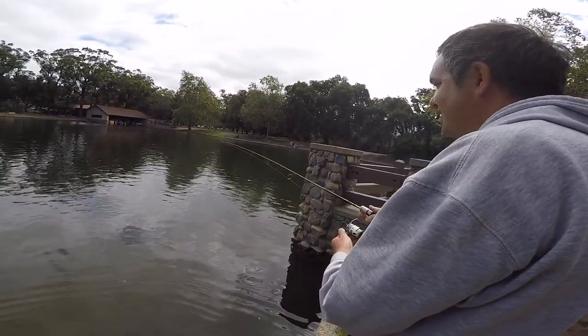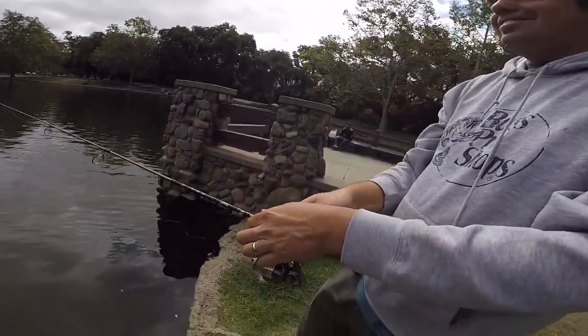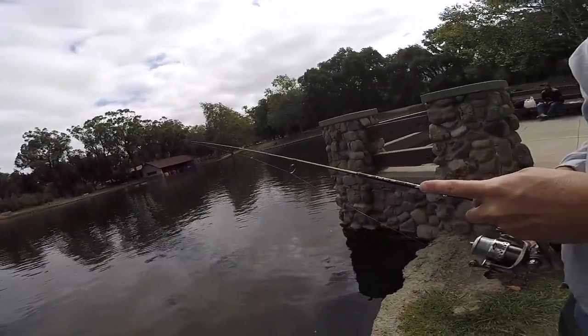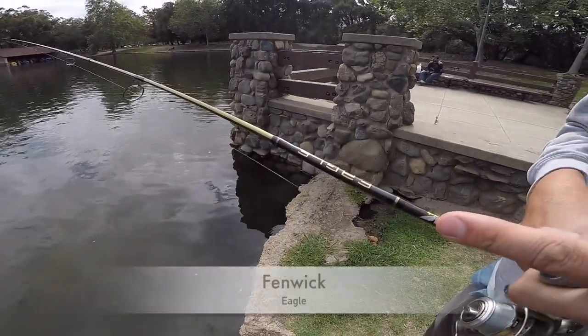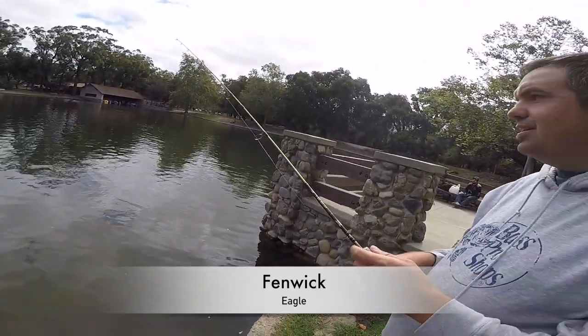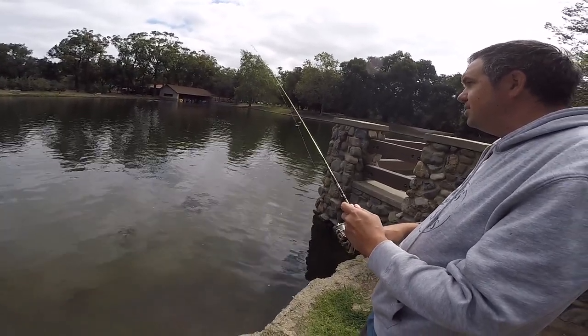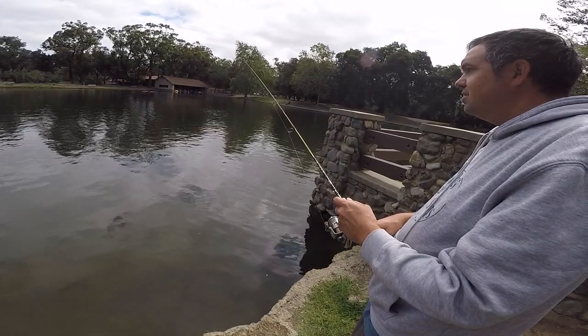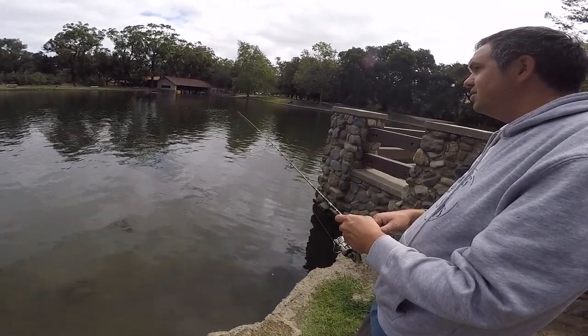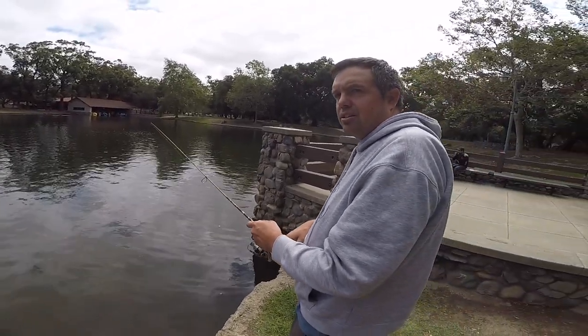Greg got the skunk off. And again, whose rod and reel? Yes, mine. And this is the Eagle, the Fenwick Eagle, the one I got recently. It's a very good rod and reel. Yep, just got hit again. I originally got this to swap it out for the rod I broke earlier this year when I went trout fishing.